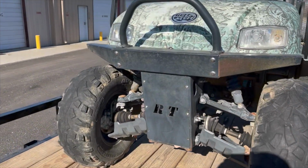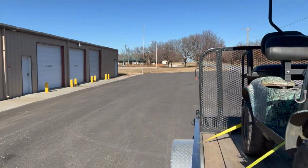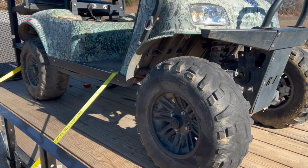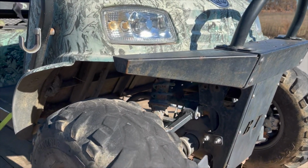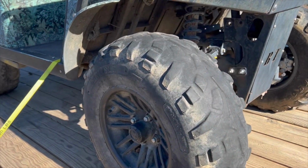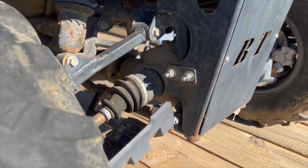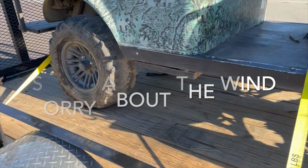All right, just got it loaded up and pulled off at a fire department here. We actually picked it up down the road there a little ways. It's actually not exactly what I thought it was, but still a good find. It's a Rough and Tough, which looks like a lot of E-Z-GO parts. Looks like maybe a Polaris four-wheeler front differential type thing. And it's windy here, sorry if there's a little wind noise.